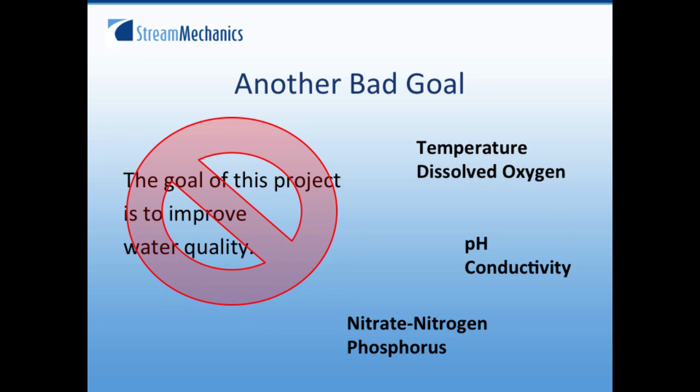Okay, another bad goal is: the goal of this project is to improve water quality. How many of you have heard that one? That's another very popular goal. That's a bad goal as well, because water quality is just as broad as habitat. So are you talking about making improvements to temperature and dissolved oxygen? There actually are quite a few things with reach scale restoration that we can do to improve temperature and dissolved oxygen. But we need a long project in order to do it.